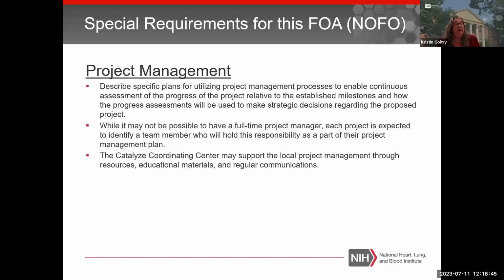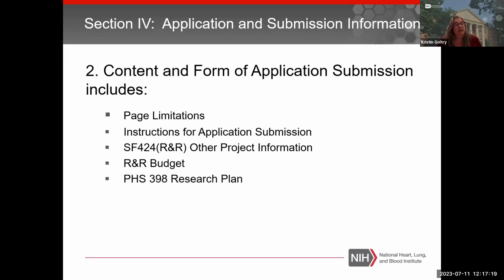And to tie this all together is the project management component, where we're asking you to describe your project management processes so that we can assess the progress of the project. And we are asking each applicant to identify a team member that will be responsible for the project management. And then the Catalyze Coordinating Center that was described can also help provide support for your project management. Next slide.